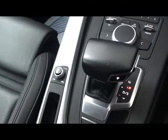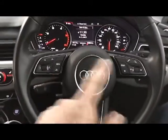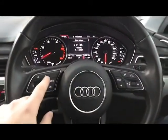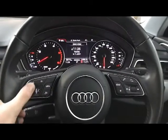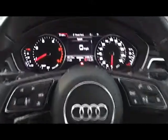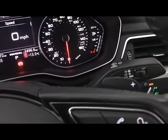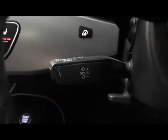Your volume controls are just here, and then you have an aux and another USB in the glove box there as well. Moving on to the steering wheel, you've got a sport steering wheel with multifunction controls. All the controls for the screen in front are on the left hand panel here, and all your volume controls, your hands-free controls, are on the right as well. You've also got flappy paddles if you prefer a manual style of driving, again enhancing the sporty feel. You've also got cruise control with speed limiter buttons just on the top there.